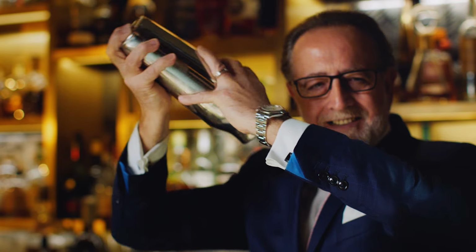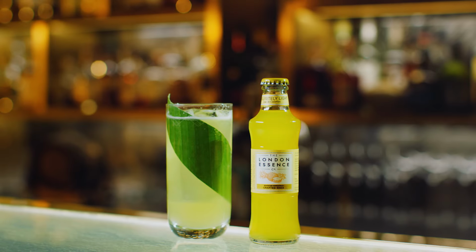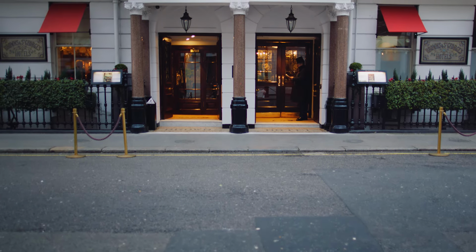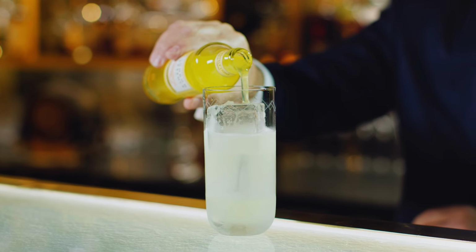We're going to show you how to make an exquisite London Essence cocktail, a true taste of the Donovan Bar for you. But before that, I want to show you 3 things that make this bar very unique for you to come and enjoy it.